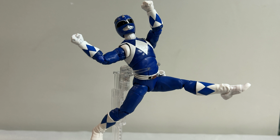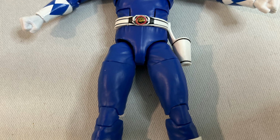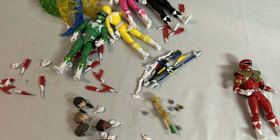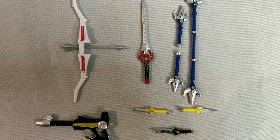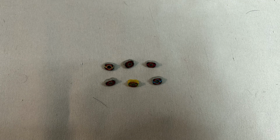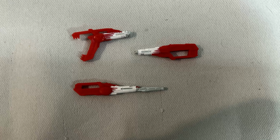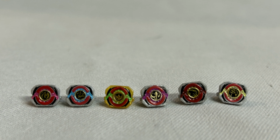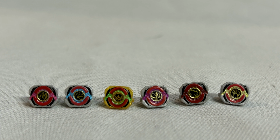I'm not going to go too in depth into body articulation as they move like you'd expect from Hasbro figures in 2023. The drop-down hips are a bit weird on the male figures, and Hasbro still doesn't seem to get butterfly joints right. In terms of accessories, they're pretty much standard across each figure. Each figure comes with a respective power weapon, a morpher, color-coded morphing effects, and three variations of the Blade Blaster. The morphers are pretty cool, although they're very tiny, so I'd be careful not to lose them, but the detail is good if you can get close enough to see it.